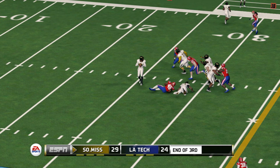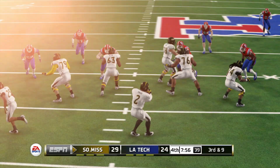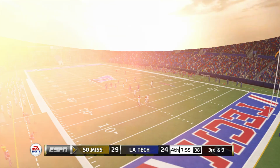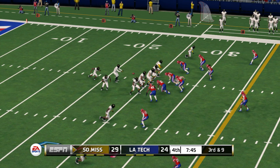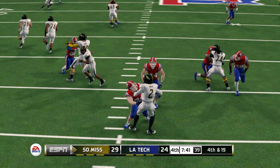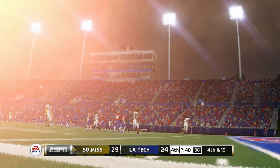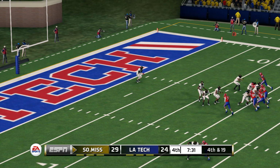Under pressure, and he is drilled at the 26. That's a loss of 7 yards. From their own 26-yard line, third down. He gets sacked on the play. Loss of 10 yards on the play. Fourth down. Everett awaits the snap. Brought down at the 50.